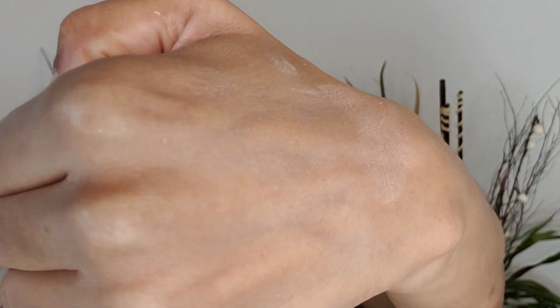So first, let me swatch them for you. The first one I'm going to swatch is Laura Mercier's Translucent Glow Powder, the lightest one. There's 2 of them, and I'm swatching the lightest one. I'm just going to swatch it and then blend it in. How can I get this to show up? You can't see it. As you can see, it is a very light glow, and on my skin texture, it's really hard to see because it blends right in. Let me apply a little more.